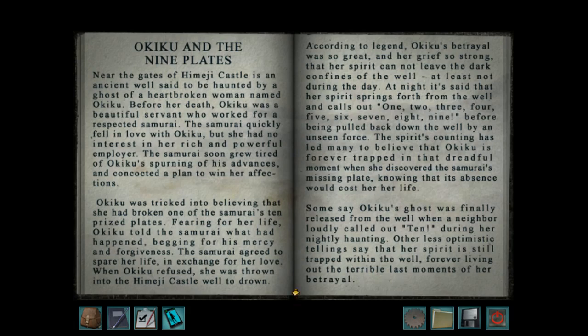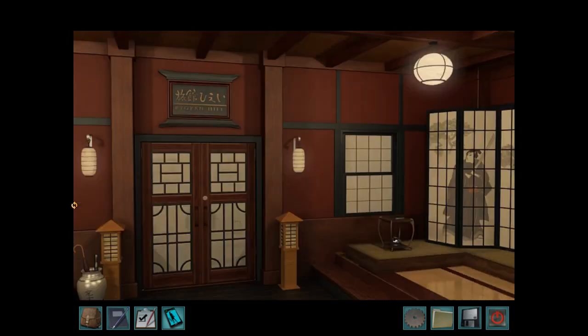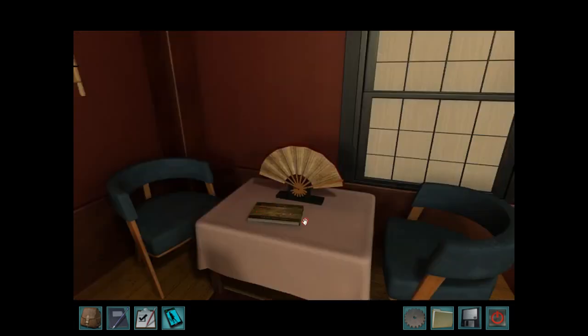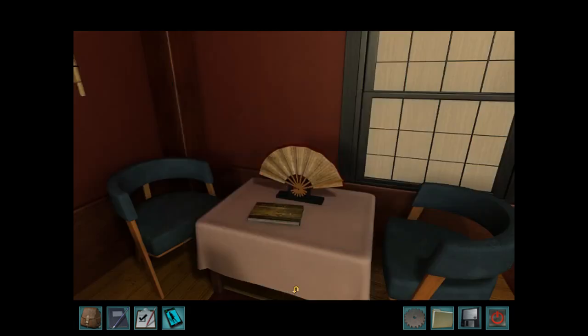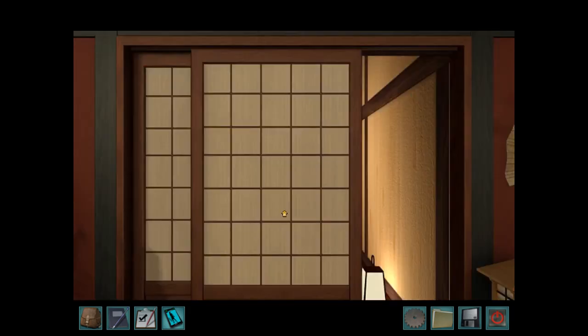I like that this book is right in the lobby because it kind of introduces us to one of the central themes of this mystery. What else do we got? Famous Kyoto Gardens, a visitor's guide. And this tells us about rock gardens and the different stones that you can find in rock gardens. That's pretty cool. That'll probably be handy later. Anyway, let's go ahead and head up to our room.